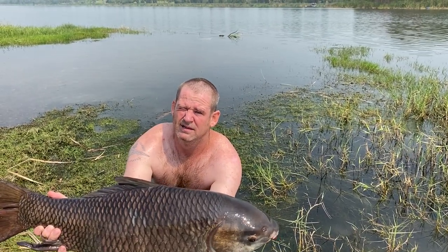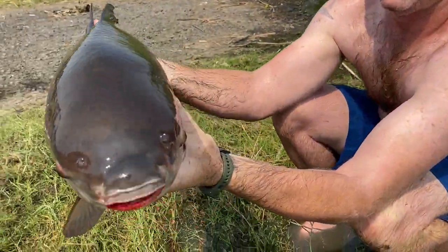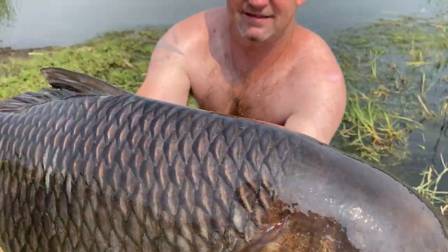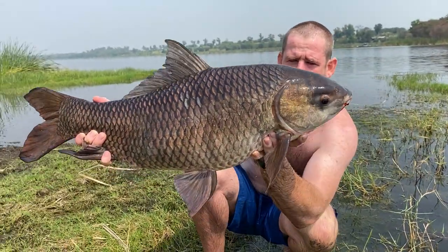£20? No, it's basically closer to 12. Are you videoing it now, eh? Yeah, yeah. Look how chunky he is, look how wide he is. Could be a big pregnant one. Yeah, it's a big fish. Got a massive bulge here. Let's get a really good screenshot.